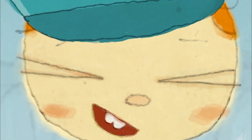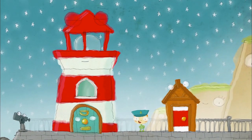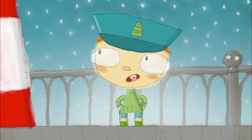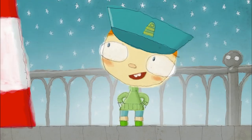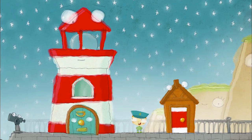That gives me a great idea, Lighthouse. I can become a lighthouse keeper, and I could change your bulb and fix your lamp. That's a great idea, Henry. Okay, first things first, Lighthouse. Where do you keep your spare bulbs? I keep them in a little shed behind you, Henry. Okay, Lighthouse. I'll be back in no time.